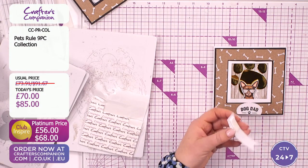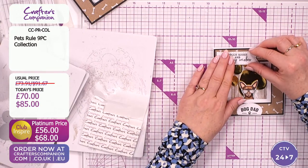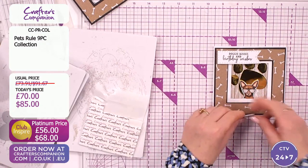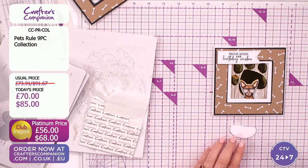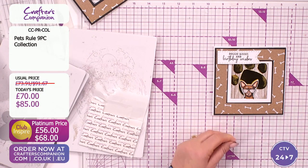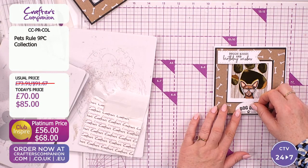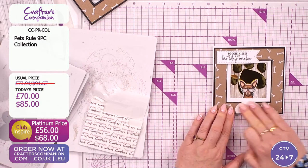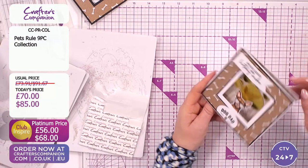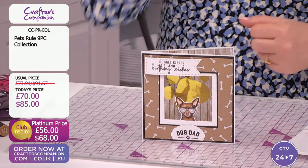So I've got doggy kisses and birthday wishes, which we're just going to pop over to that one. So I love that. And then we've got dog dad, but obviously you've got mum ones on there, so you can put that on. But it looks like you've got your little dog popping out of its little kennel. So we're just going to place that underneath there, right underneath. Sent our dog dad. How cute is that for a dog dad lover? A great Father's Day card that would be if your dad is a dog lover, that's for sure.